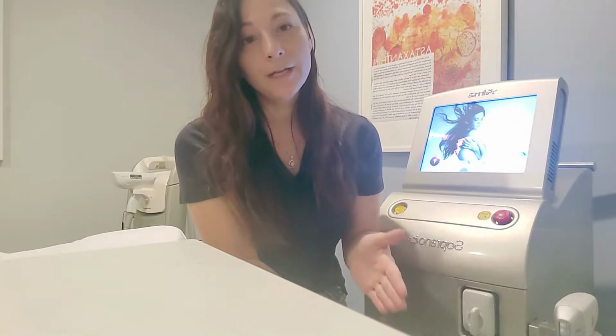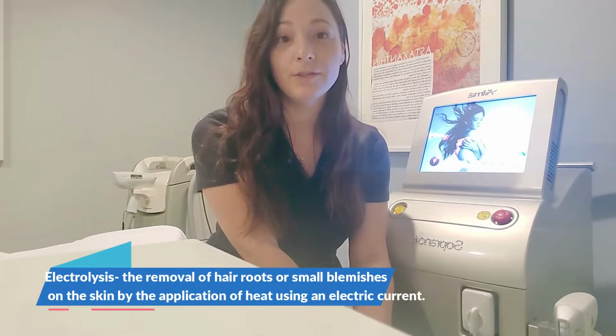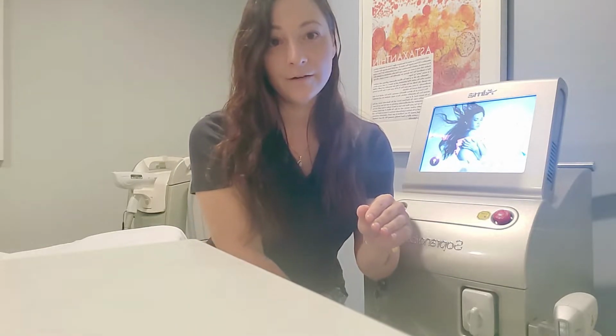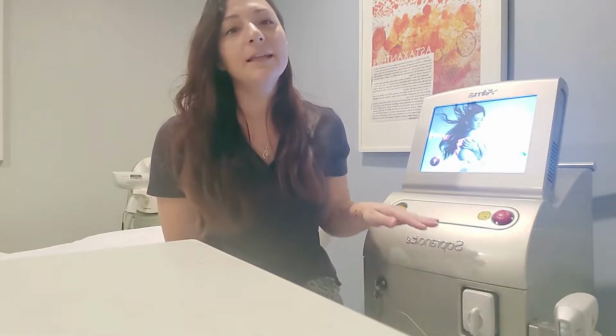The only permanent form that is approved by the FDA is electrolysis, which is what I started out with at school learning. Electrolysis is a little different because it uses a small probe that's inserted into the hair follicle in order to permanently kill the follicle. It's much more time consuming and a little more painful, so it's not as popular, but it is great for gray or lighter hairs because lasers don't catch very blonde, gray, or even red hairs.